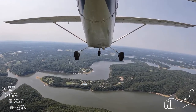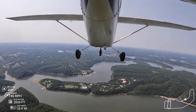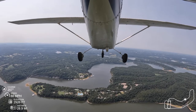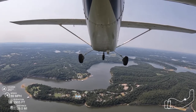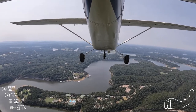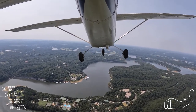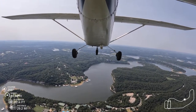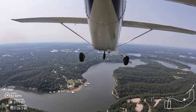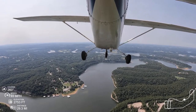Springdale Tower, Skyhawk 8269 Lima, 8 miles to the northeast inbound. Skyhawk 8269 Lima, Springdale Tower, roger. You'll be following a Learjet off your east, but doing about 300 knots right now. So fly heading of 230 for now, and I'll get you back to the final. 230, 8269 Lima.